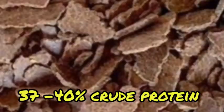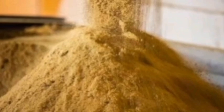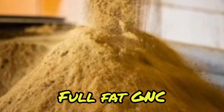It has 37 to 40% crude protein and it offers essential fatty acids and energy. The cost effectiveness of this particular protein source is comparable to other feed ingredients because it is very high in fat and at the same time very high in protein. It can help you to reduce the cost of your feed. This is what I use and it works for me here.